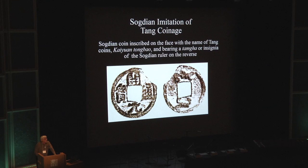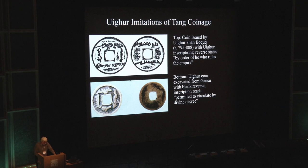We have large numbers of contracts from Dunhuang from the 9th and 10th centuries, but none of them are denominated in coin. They're always in grain or silk. One effort to restore coinage after the Anushan Rebellion is mounted by the Uyghur Khans, who established themselves at Turfan in the early 9th century in an attempt to revive a coinage in the Chinese style.